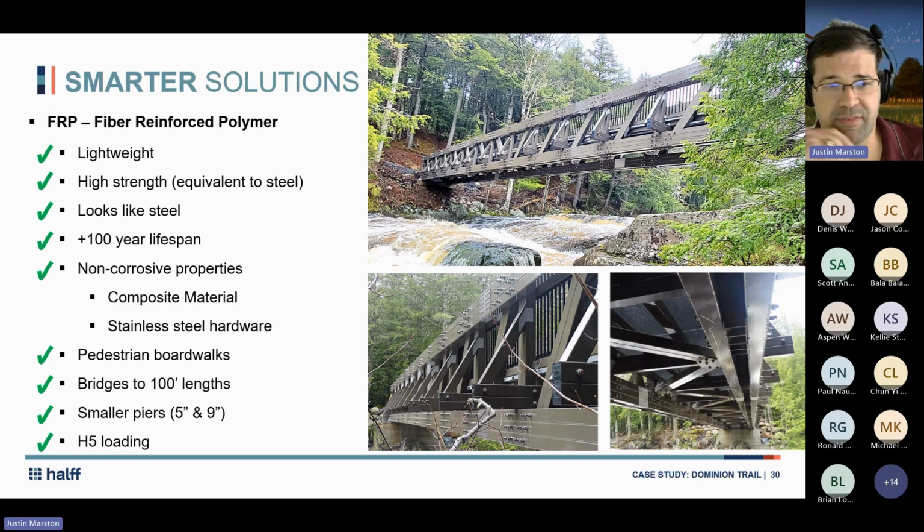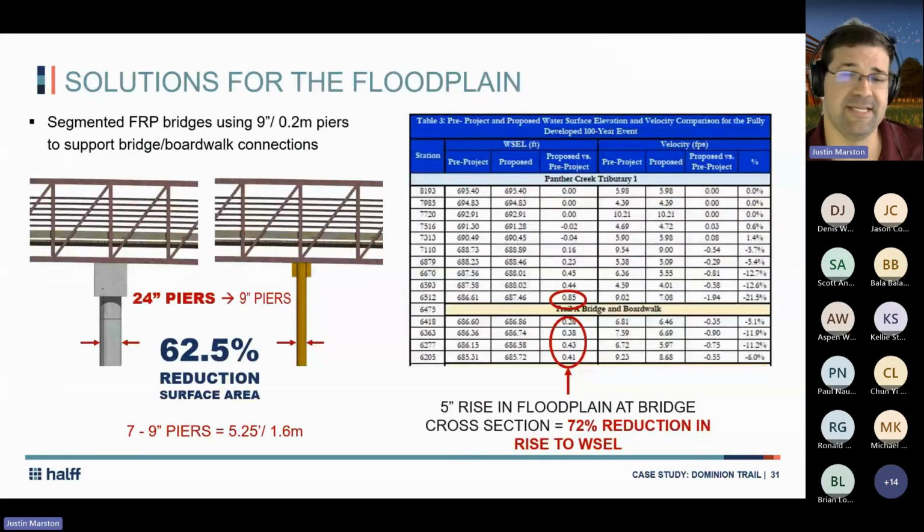And so we said, okay, well, let's look at that. So we started to work with them, and basically with the lighter weight material, we got significantly smaller piers, from 24-inch to 9-inch, and it was able to hold a vehicle. So we started running the hydraulic analysis on these. And when you go from 24-inch piers to 9-inch piers, we saw a 62.5% reduction in the surface area of those piers within the floodplain. So now you're going from 14 feet of blockage within the floodplain to now 5.25 feet of blockage.